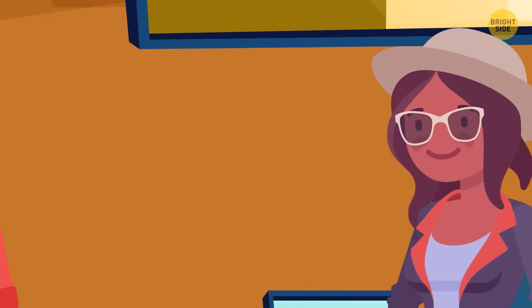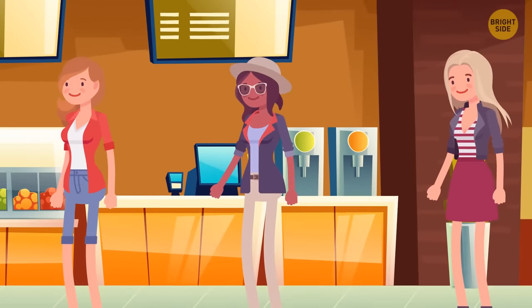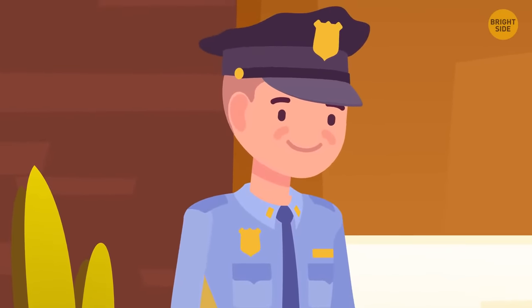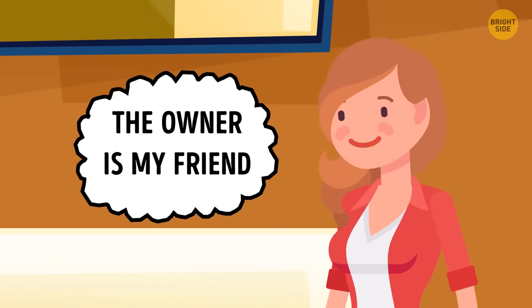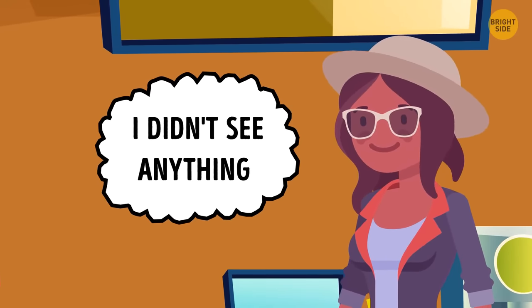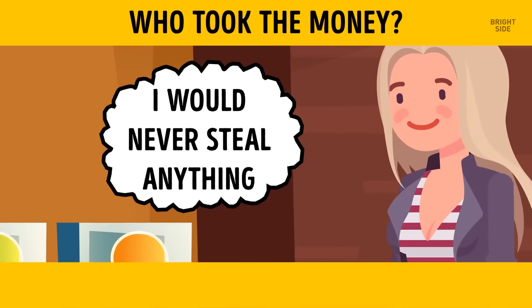At that time, there were only three visitors in the cafe. All of them were women. When the detective asked them who had taken the money, each of them exclaimed, "It was her!" The first woman added, "The owner is my friend. How could I do this to her?" The second woman said, "I was looking out of the window, drinking my coffee. I didn't see anything." And the third woman claimed she would never steal anything.